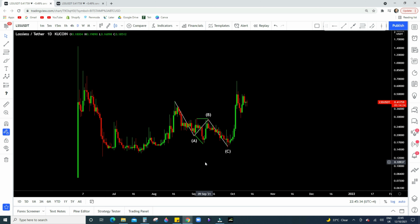In my last video I explained how I believed that this was all the correction that Lossless had to do, because it had already completed 3 waves and we were ready for the third wave of the structure. So what we have right now is 3 waves of a potentially 5-wave structure that Lossless is going to form. The first wave was this one, the second wave is this correction, and now we're inside the third wave.